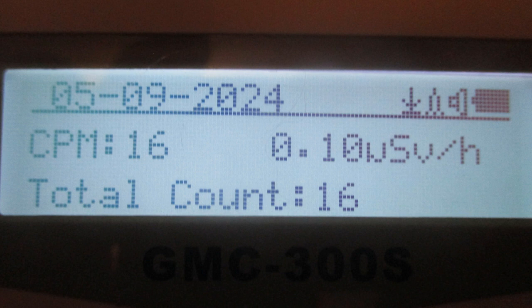Now you can reset this for several other different measurements. Many people who were trained on such things during the Cold War will remember rem or rad, and you can show it that way, but I've elected to stay at the default, which is sieverts. So very easy to use.